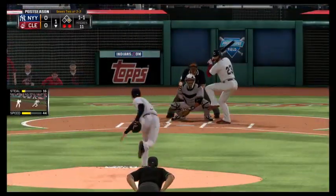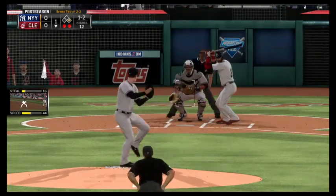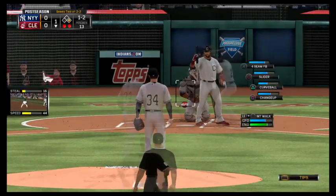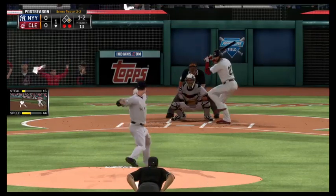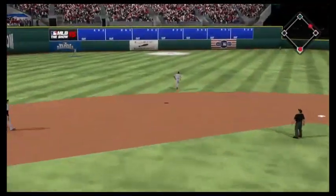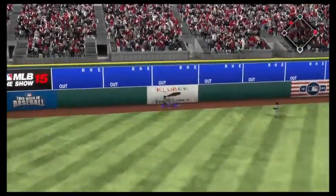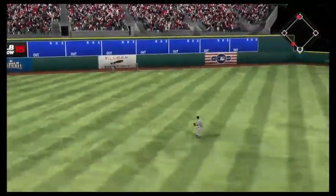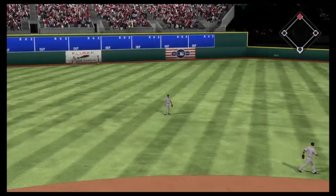1-1 pitch on the way. Just does manage to get a piece there as this is bounced foul. The right-hander deals on 1-2. And a bouncing ball, foul. He'll try again, 1-2. Oh, and he took a big swing at that one as this is driven out to deep left center field. Oh, and he misses it. Around third and being waved on hold. And the run will score as the Tribe strikes first to lead it 1-0.